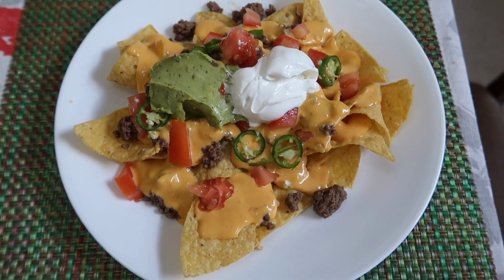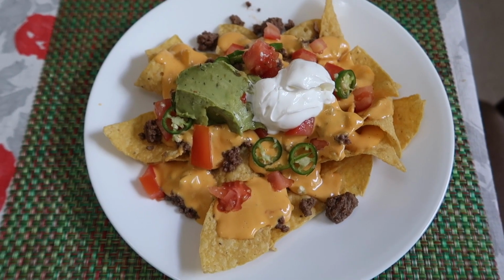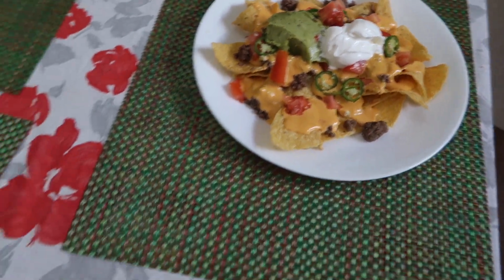Today is Friday, and for dinner tonight, we are having nachos. So this is Vanessa's plate. She has chips, nacho cheese, it's the Tostitos one, ground beef that I cooked in keto taco seasoning, tomatoes, jalapenos, guacamole, and sour cream. She has everything on it.